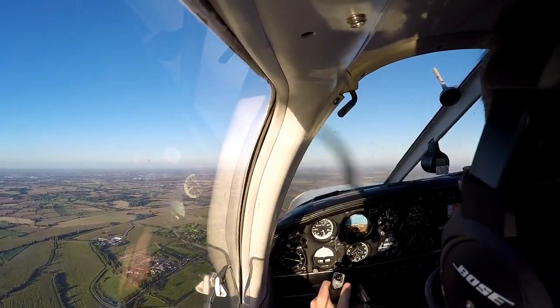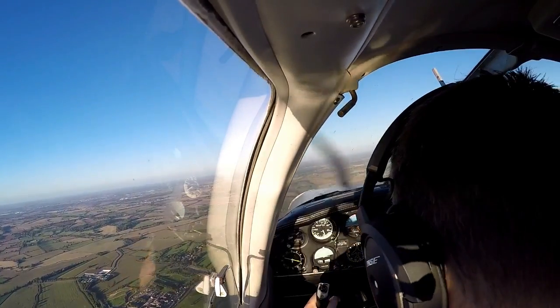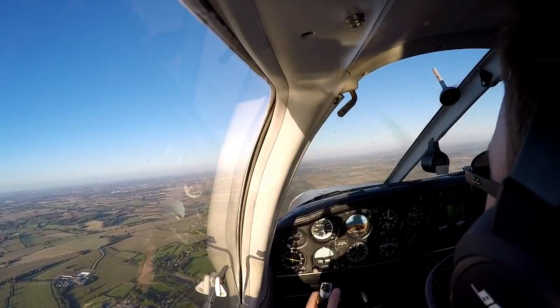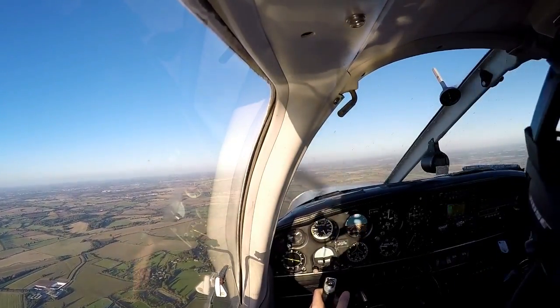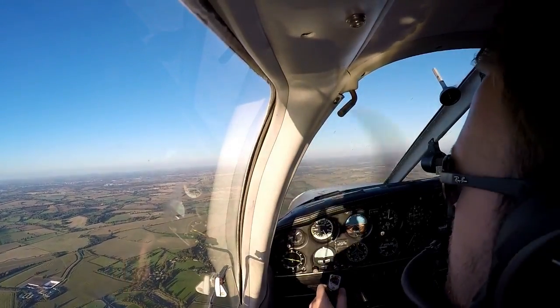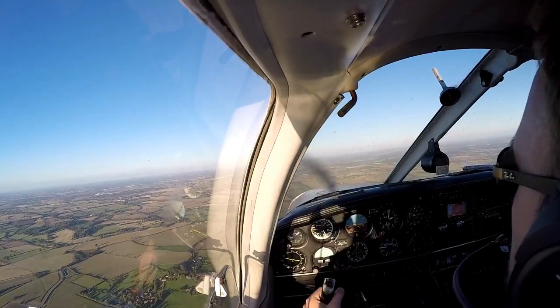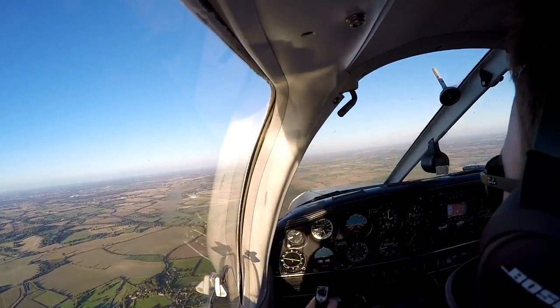Right, that's it. Now, the black line coming up in a minute is a railway line. Of course it's the main Northampton through Milton Keynes to Euston, the West Coast main line. There it is. Down here you've also got the canal. Grand Union? I think it is Grand Union, yeah. It's the one that goes through Milton Keynes and Stoke Bruerne.